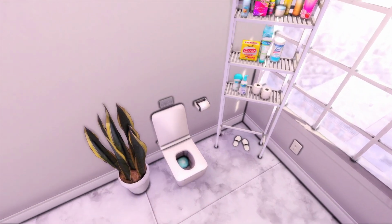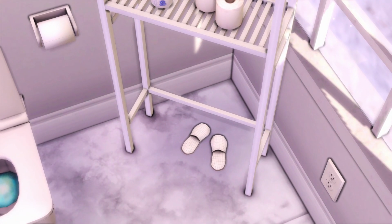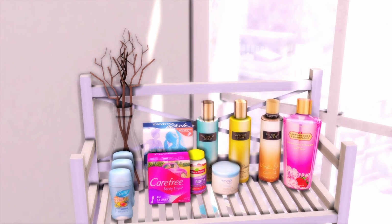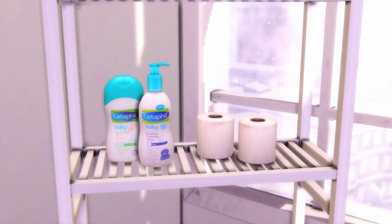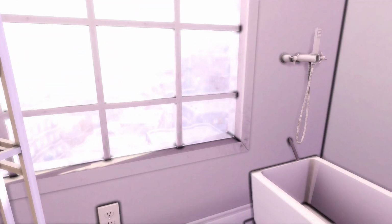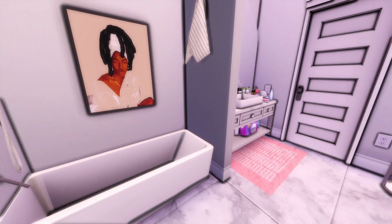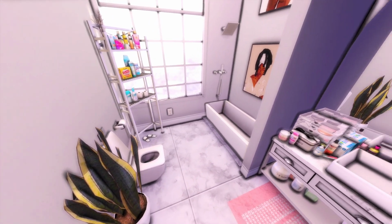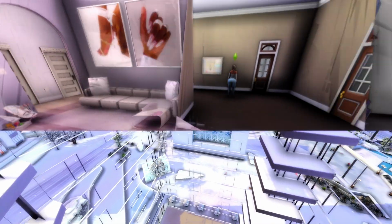So coming through here, this is actually where the toilet and the bathtub is. I put a little plant there, her little house shoes. And then we have all of the feminine products. We got the perfumes and stuff, some Aveeno, some trash bags, some cleaning supplies, some toilet papers, some more baby stuff. And over here we just have the bathtub, a little shower, some paintings, a towel, and of course the window. So this bathroom is very open concept-y, if you get what I'm saying.